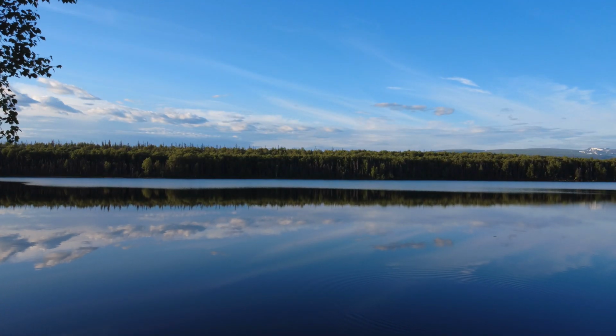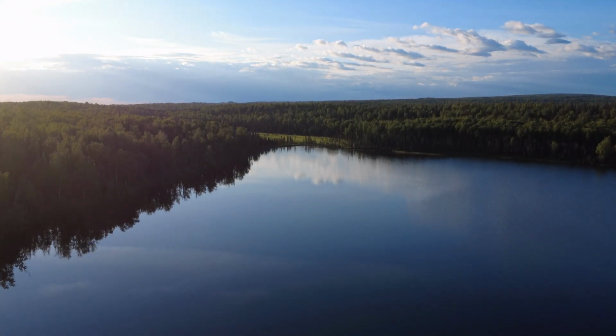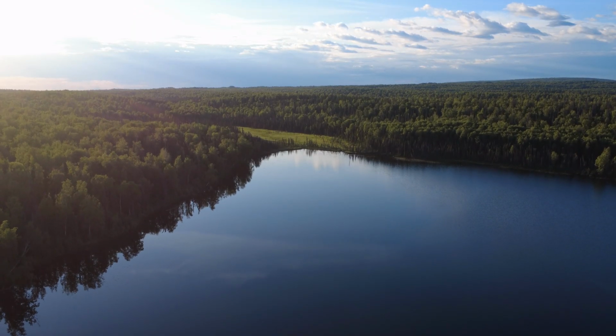Alright guys, well after watching the awesome car launch down at Glacier View, we pulled up to our campsite that we're going to stay at for the night. So this is just a little bit of our view. Pretty sweet, we just found it last minute, pulled off the side of the road, and yeah.